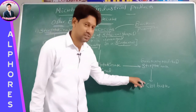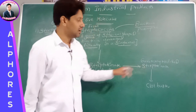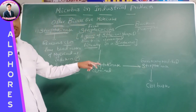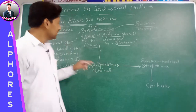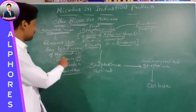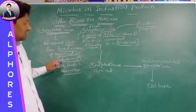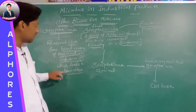To remove that clot, what are we using? A clot buster. Who is that clot buster? Streptokinase. Therefore, streptokinase is a clot buster. It removes clots from the blood vessels of a myocardial infarction patient. This myocardial infarction may lead to what? Heart attack.